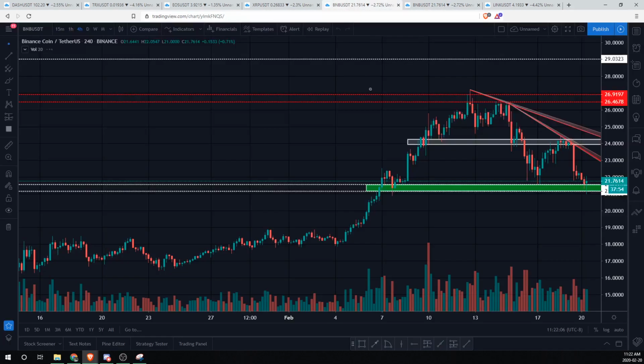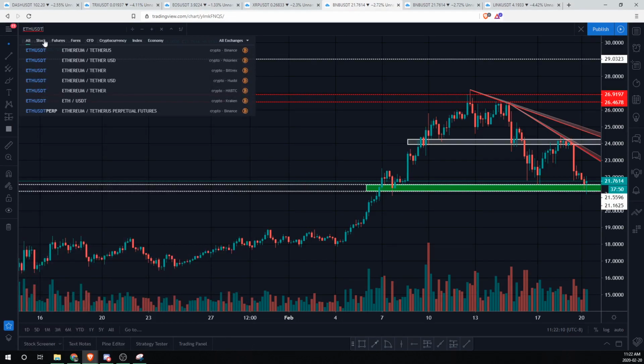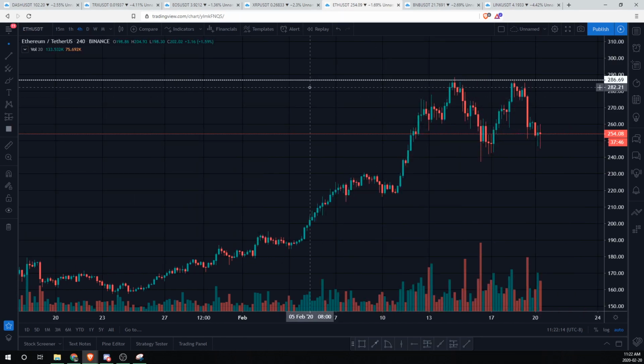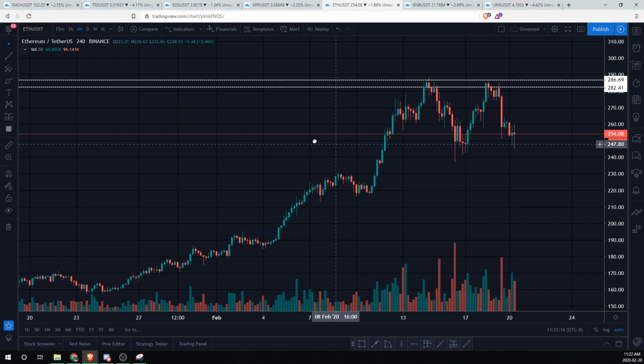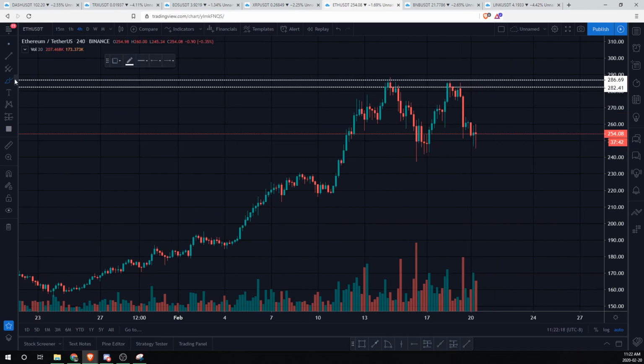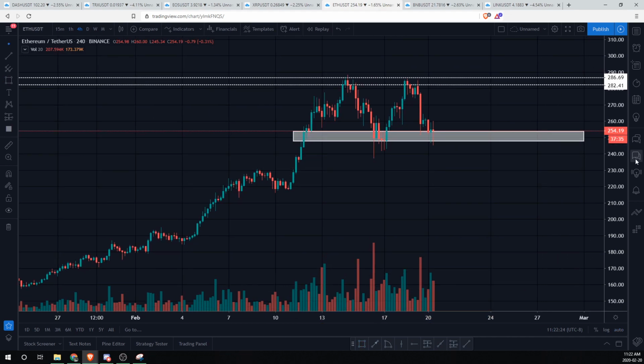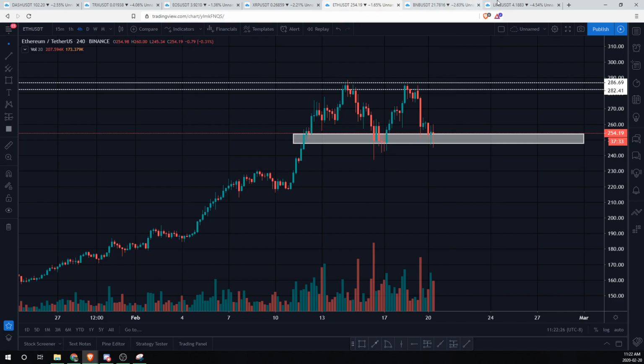So that's BNB. Oh yeah, this one was Ethereum, and that didn't load. And Ethereum was just making a nice double top. We know that there's a key level structure resistance there, and there's a nice structural support. So if we break this zone, we could be looking for a nice potential retest before our next move down. So this is a good opportunity for a short.